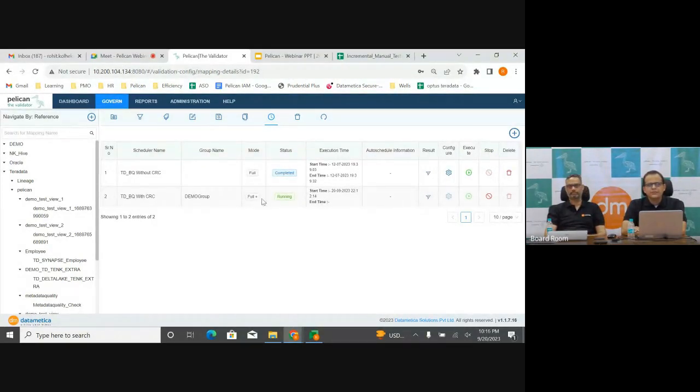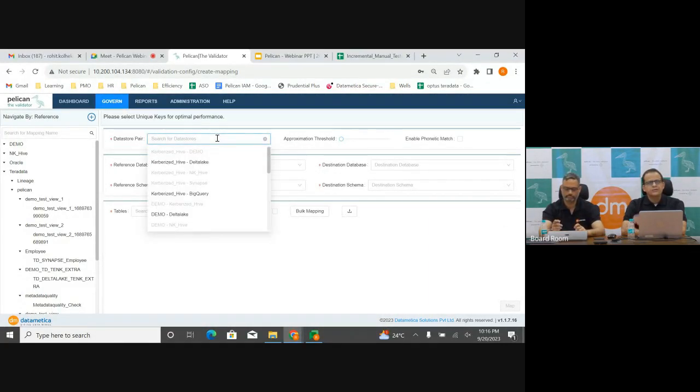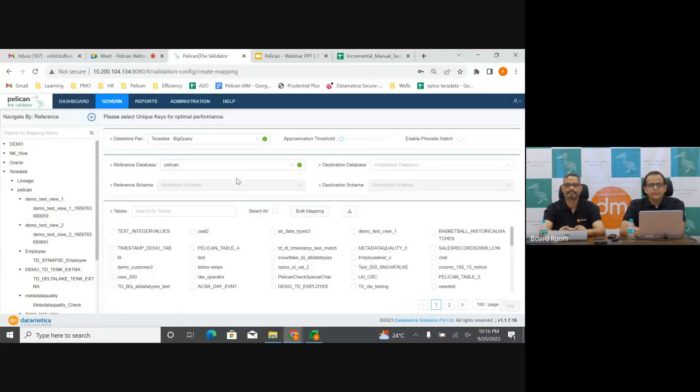While the tool is running the validation, I'm just going to show you how we create the mapping, which I talked about, and how Pelican is able to auto-discover. So it's a simple process. For example, if I'm going to use Teradata as my source and BigQuery as my target, I tell Pelican what my source and target are. Pelican is able to identify the different databases on the Teradata side. I select my database where my tables of interest are present. I also select a similar data set on BigQuery where my migrated tables are present. All you need to do is select the tables that you want to validate.